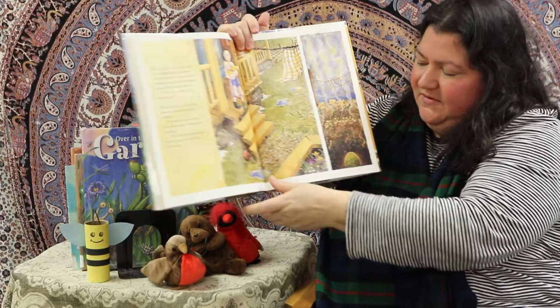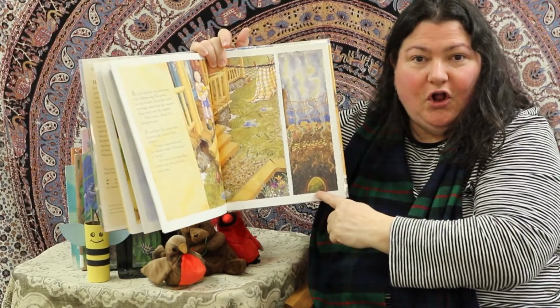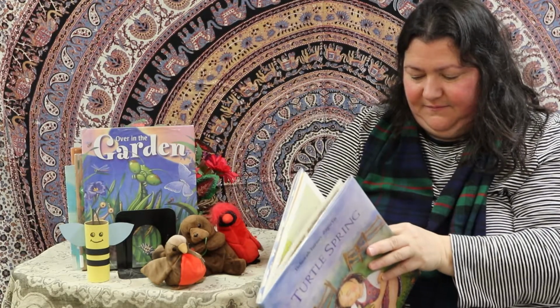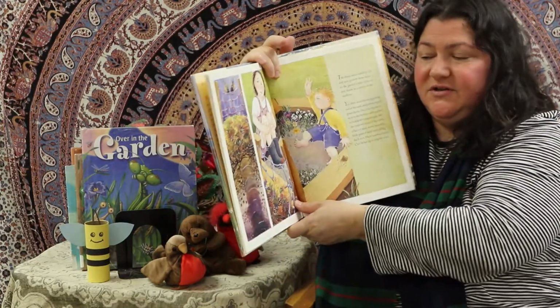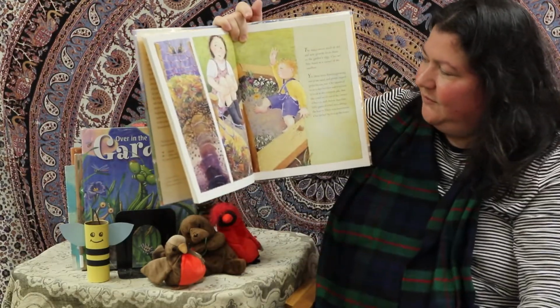Oh, look at the compost. Got some worms. And there's the turtle. I hope the turtle's alive. A lot of creatures hibernate over the winter, which means they go into a deep sleep. And they wake up when it gets warmer.